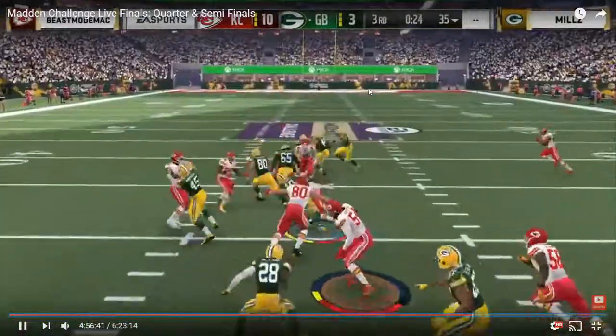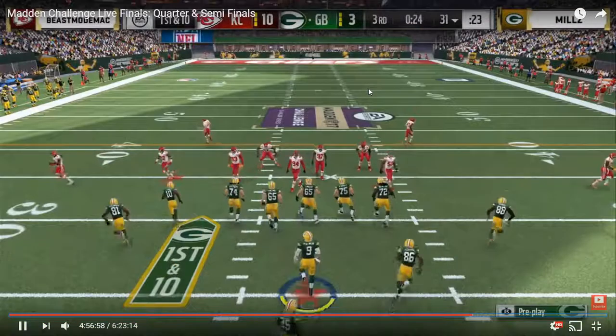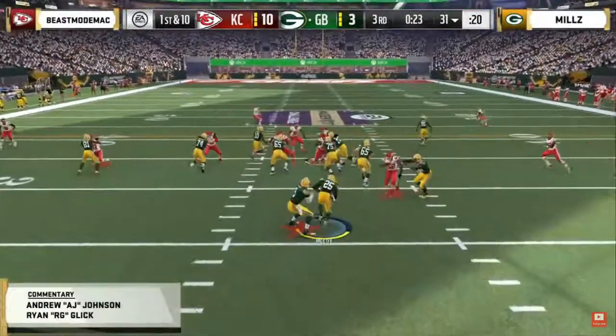So Mac kicks the field goal, takes a 7-point lead. Mac took almost the entire 3rd quarter on that drive, though. So really good drive from Mac right there, controlling the clock. Came out with a variety of run plays.